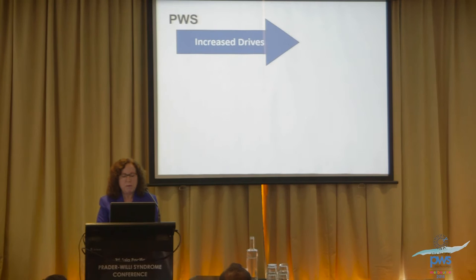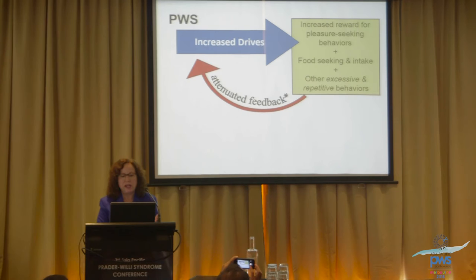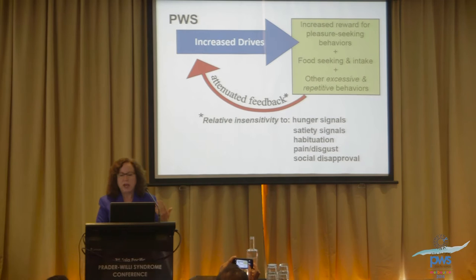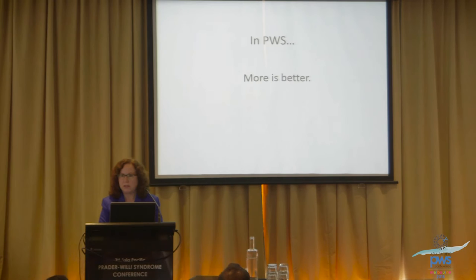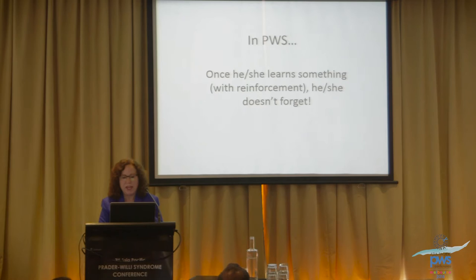So what we believe is that PWS has increased drives that result in increased reward for pleasure-seeking behaviors, which includes food seeking and food intake, as well as other excessive and repetitive behaviors. And combined with that is an attenuated feedback system. That is evidenced by relative insensitivity to hunger signals, satiety, habituation response, decreased pain and disgust, and decreased social disapproval. So in PWS, more is better. And he or she does not know when enough is enough. And once he or she learns something with reinforcement, they will never forget it.